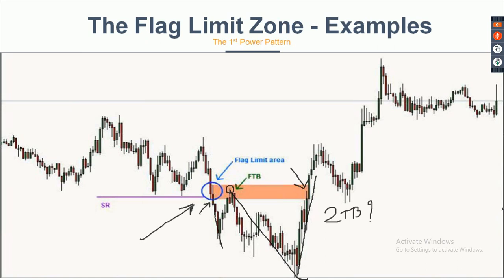Sakal is asking, is this zone valid on 1 minute time frame? It is valid on 1 minute time frame also. But in Indian markets, there are very few scripts which can handle liquidity on 1 minute time frame. Personally, apart from Nifty, Bank Nifty, I don't think any other script will have extensive liquidity on a 1 minute time frame.